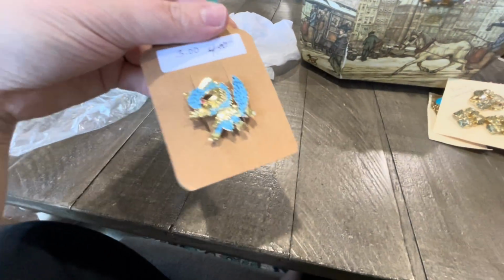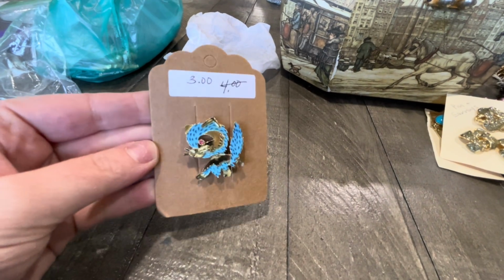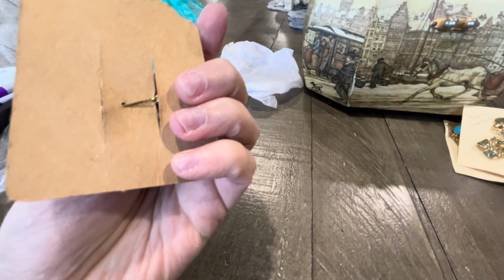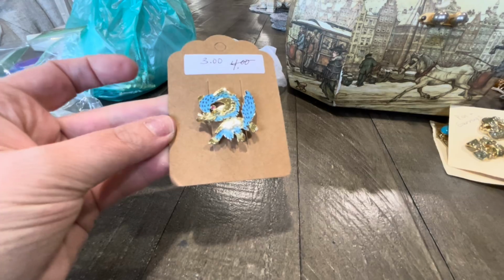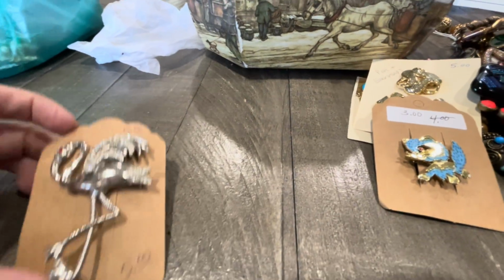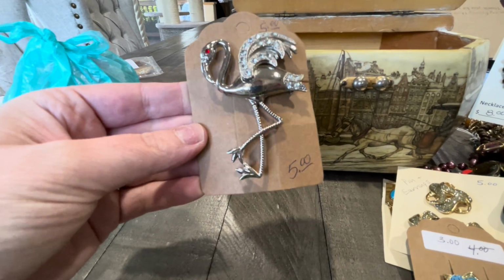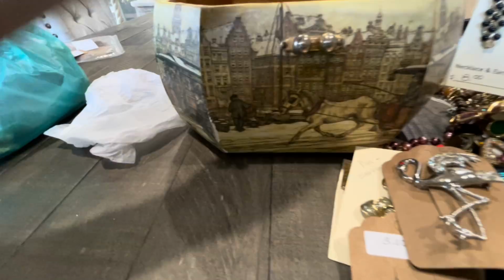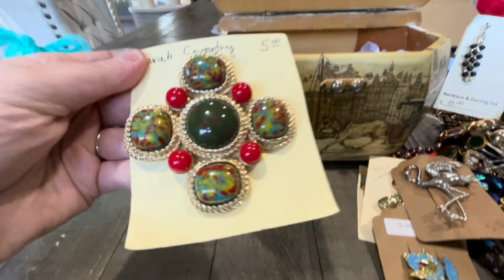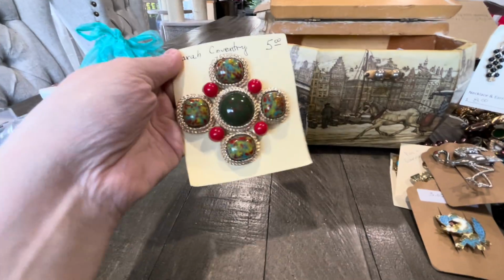My sister got a ton of Trifari, so, oh, look at this cat pin. I saw this second time around. This was adorable. I might have to keep it. $1.50. Flamingo jeweled pin, $2.50. This insanely huge Sarah Coventry statement pin, $2.50. I didn't pay $5 for that.